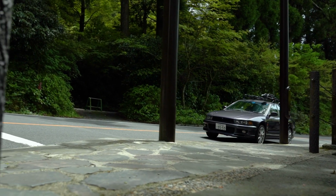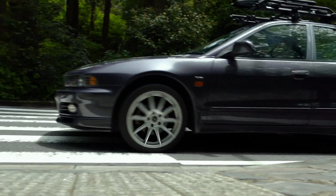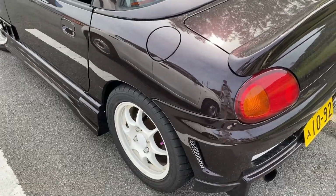I quite like the just clean lines. Really, I feel like it uses negative space really well, whereas it's not loud and crazy aggressive like say a new Lexus might be. So this is his Cappuccino.